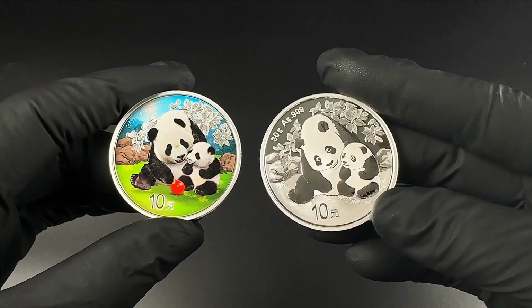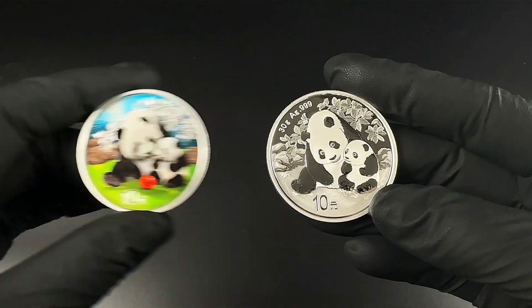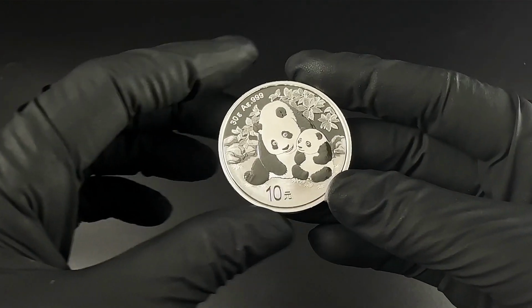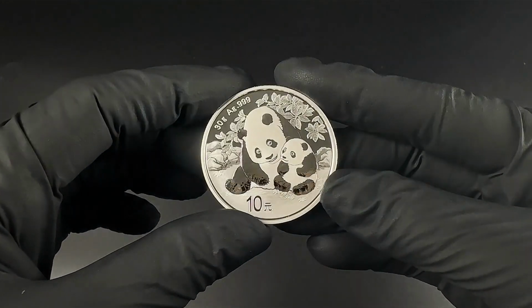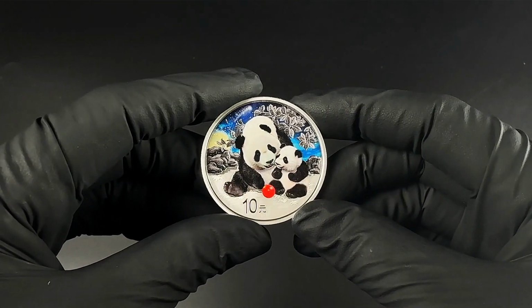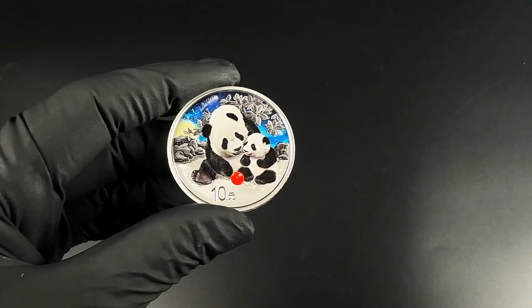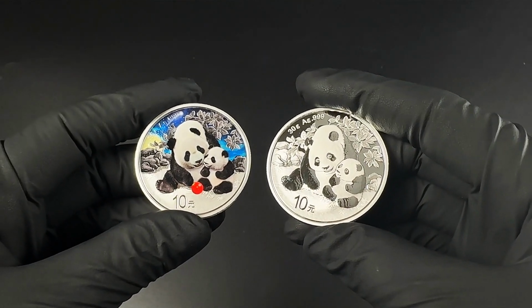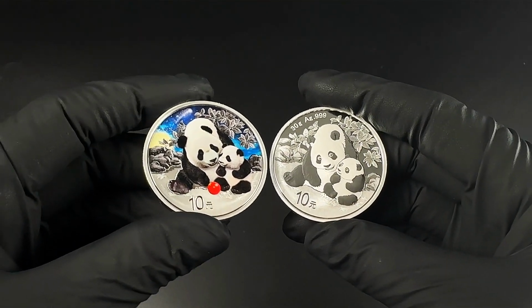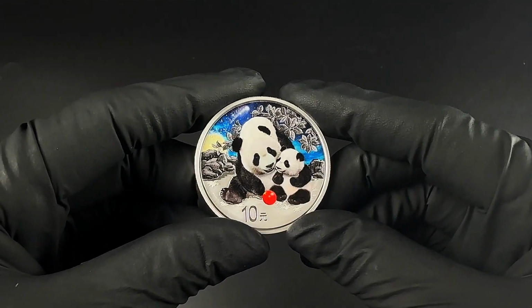So just to have this side by side, you've got the original silver coin there, 30 gram silver, that's 0.39 silver, those lovely pandas sitting there, and then you've got the night version as well. Always interesting to see the comparisons between the day and the night, and then comparing it to the original 10 yuan silver piece. Here is the night just by itself.